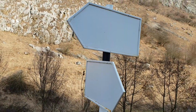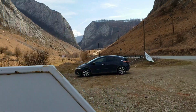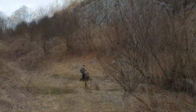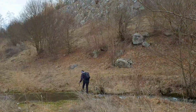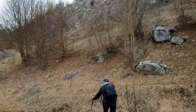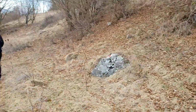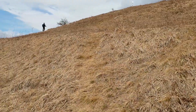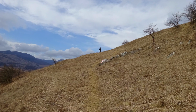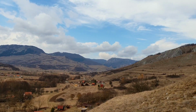Here we have some very informative signs. After crossing the river, the first markings have appeared. The climb is quite steep. After only 10 minutes, we already have a nice view.